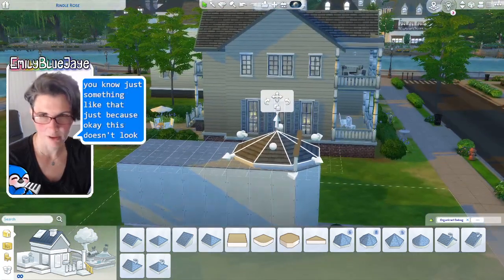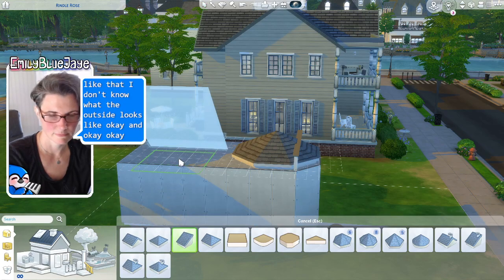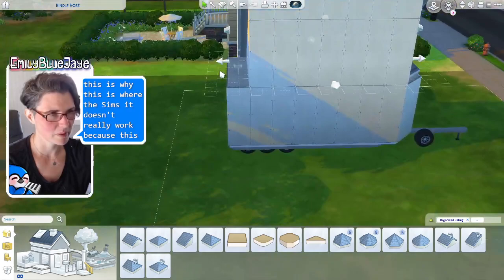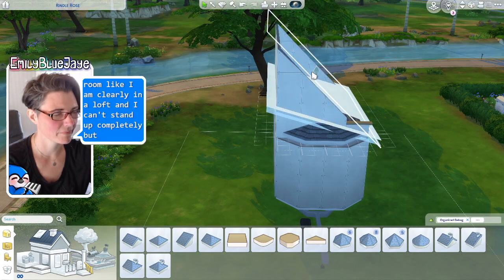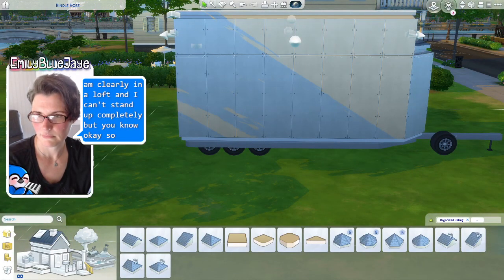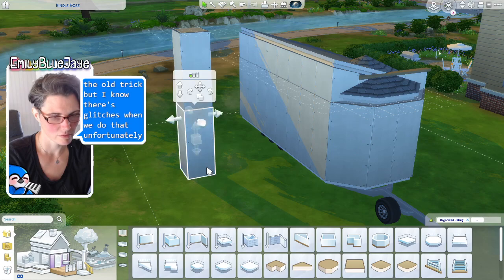Okay, this doesn't look like much. I've got to pull up the photo again because I don't know what the outside looks like. Okay. Yeah, and see, this is where The Sims doesn't really work, because this needs to be a room. Like, I am clearly in a loft and I can't stand up completely, but, you know. Okay, but that doesn't work either. We need to do the old trick. But I know there's glitches when we do that, unfortunately, so we'll just do the best we can.